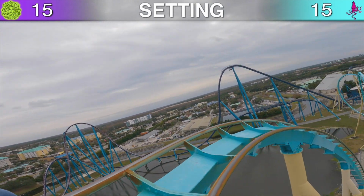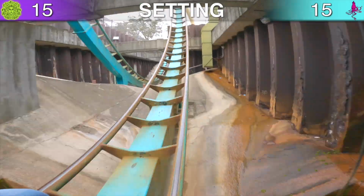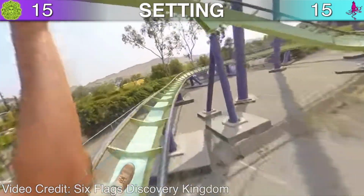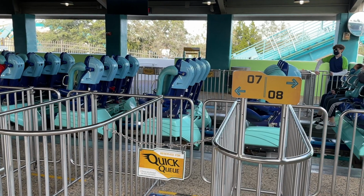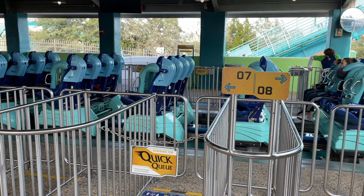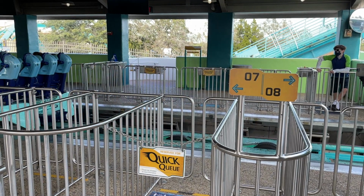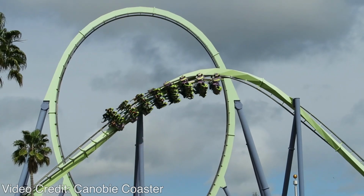The first half of the ride takes place next to a lake, while the second half is spent diving in and out of trenches. And Medusa's setting is just a parking lot. And now it all comes down to operations. Having seen and experienced my fair share of dispatches from both Kraken and Medusa, I do have to say that on average, Medusa has better operations. So, with a final score of 16 to 15, Medusa takes the cake on this one.